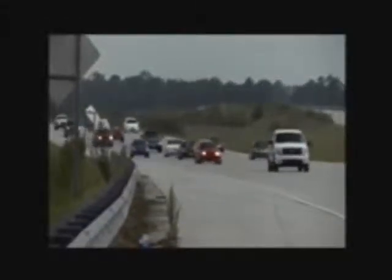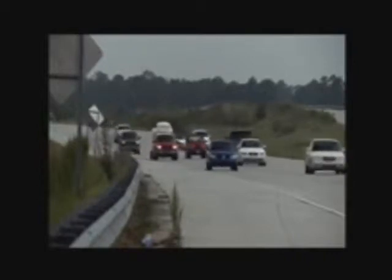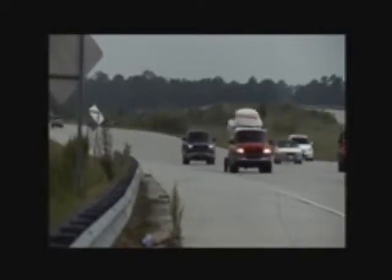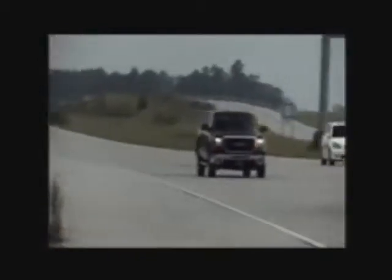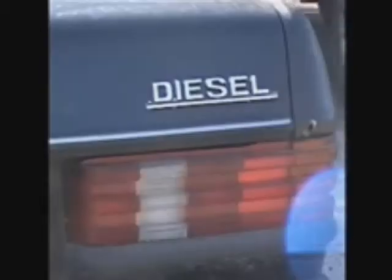In our modern society, we rely almost entirely on fossil fuels for our transportation needs. But what happens when these fuels run out? Technologies such as hydrogen fuel cells and electric cars are being developed as possibilities for the future. But one existing vehicle technology can help eliminate at least some of our dependence on oil. And as simple as it may sound, that technology is the diesel engine.